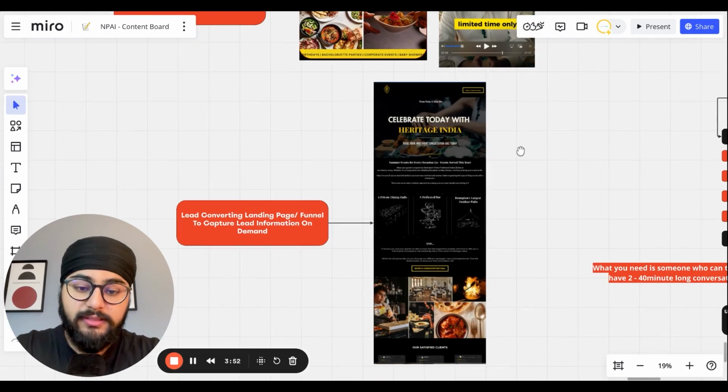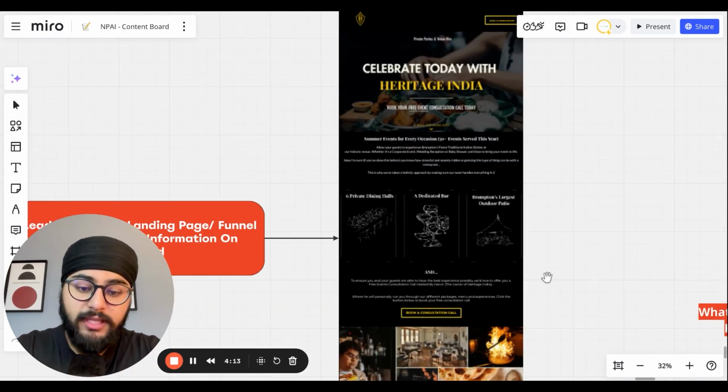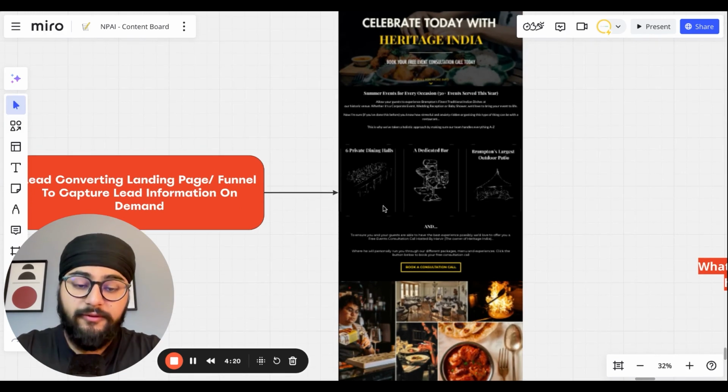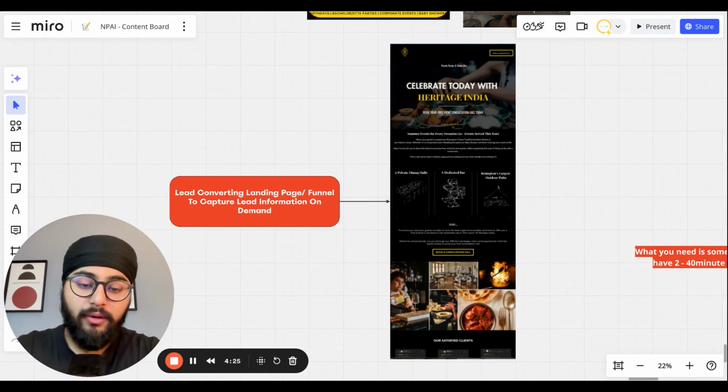Once we've generated that consistent attention, what we then did was build out a full-on funnel. A funnel is the exact same thing as a website, except the whole thesis behind it being built is to convert a single type of prospect into the next step. How we actually did this, as you can see, is we built a funnel step by step, showing the process of what we do, reviews, the pictures, a call to action, different features, and more importantly, they were driven to this by the fact that the ad compelled them to. The next step as part of generating attention is, you need to have a platform in which you can then capture the lead information on demand.